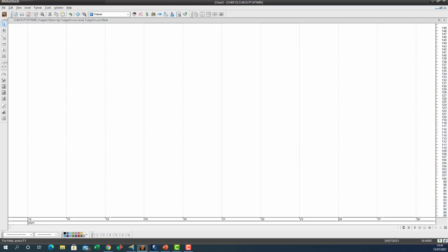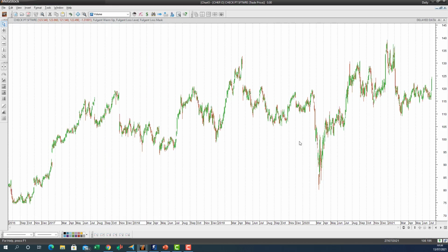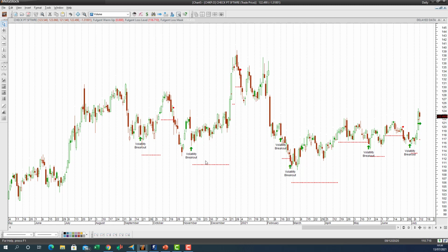Checkpoint Software, the next one, 7 days into a trade. Volatility breakout, huge move, captured that move beautifully. The AI gave an early warning signal that you should be looking at exiting that trade there. Stop loss, volatility breakout. Look how the AI moved the stop up, and then eventually it got taken out there, but then immediately on the same day we had a new signal come through, volatility breakout. So the new volatility breakout signal, the AI recommended getting in on there.